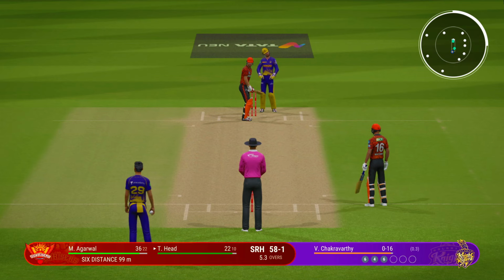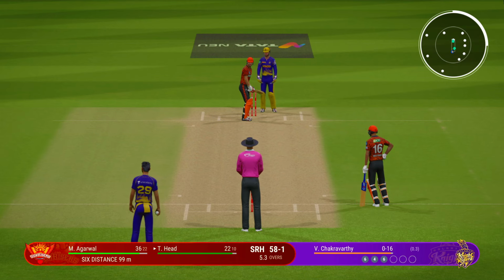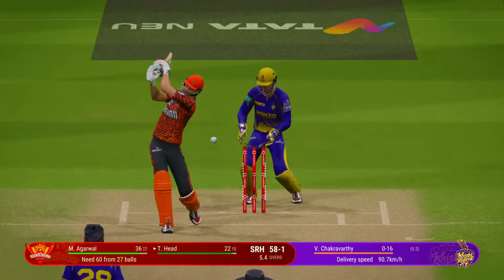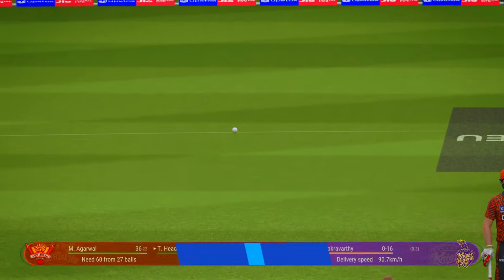Can't afford to go too full again. It does help to switch up your deliveries just to keep them guessing. Gone! Played all around that one. What a delivery.